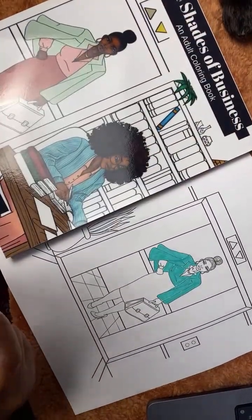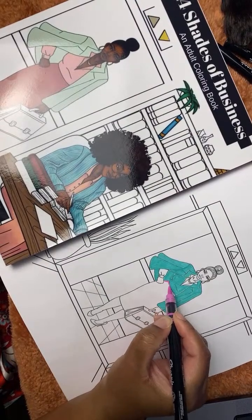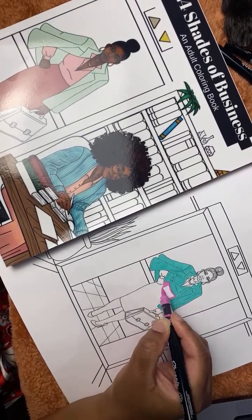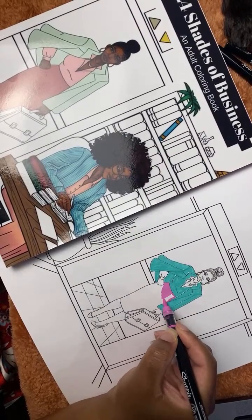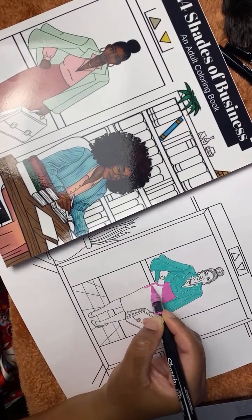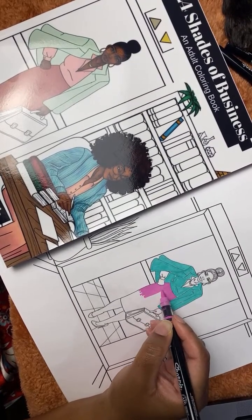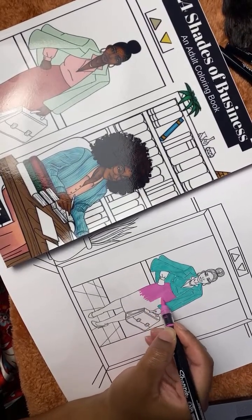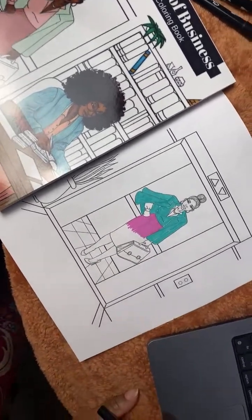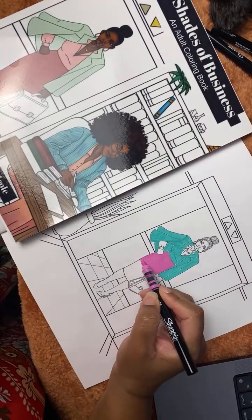Let's see if I can find a pink one. Yeah, these are real smooth. They're not like the alcohol markers. They're more like acrylic style, but I like them. Yeah, I like it. Yeah, okay. Thank you, girl.